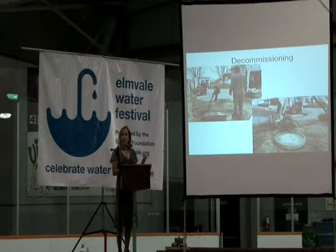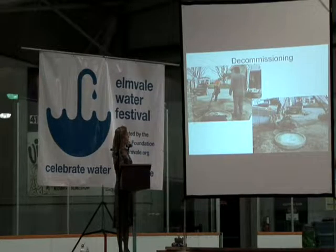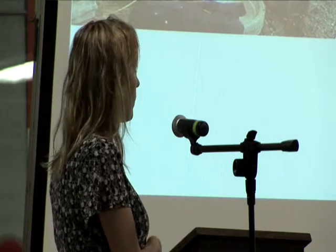The day before they did this, they went and they disinfected the water. So they pump out a full volume of the well water, and then they disinfect it overnight so that it's clean water that's left in the aquifer. Now they're removing the pump equipment here. It's being pulled out, and they're forming a trench to allow things to flow away.